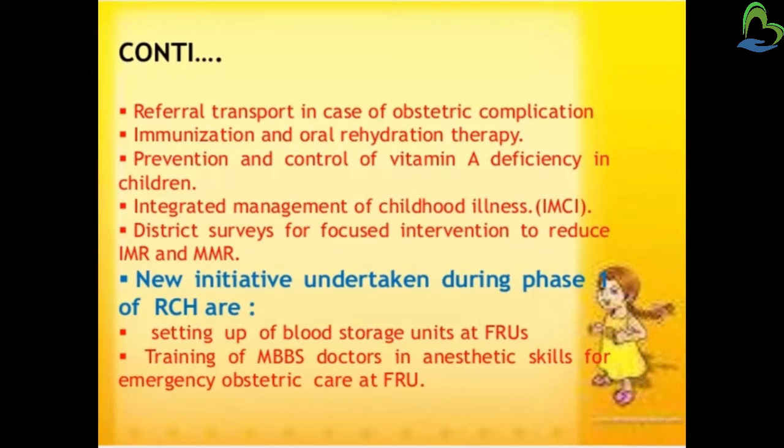If there is any obstetric complication, or some woman is having a complication during the labor or the delivery, she will be transferred to another higher level hospital like a community health center. If she is admitted in the PHC and she is having any complication, she is directly referred to the community health center or civil hospital, and she is also provided the referral transport like an ambulance or any van for the transporting system. Then next is immunization and oral rehydration therapy. So these things are also included.